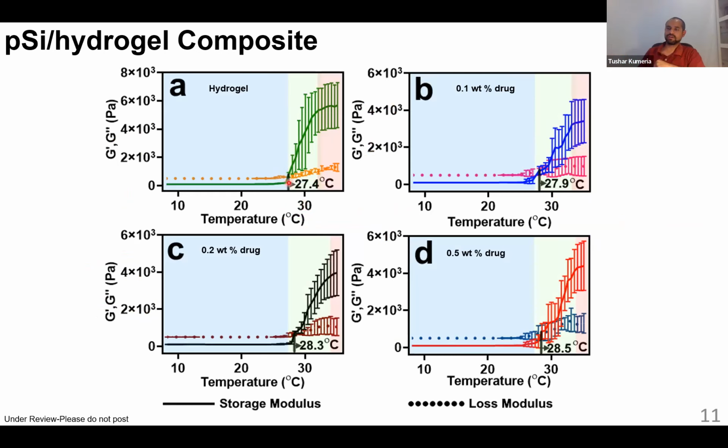These are rheograms of these hydrogels. The pure hydrogel gels at around 27 degrees Celsius, whereas a gel which has about 13 milligrams of these porous silicon particles per gram of gel has a gelation temperature of 28 degrees Celsius. What you see here is 0.18%, 2 and 5 is the equivalent drug amount. So this is the maximum drug amount, 0.58%. There's a commercial formulation of mometasone furoate in the market at 0.1 weight percent.